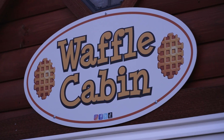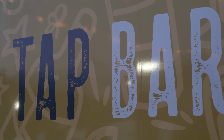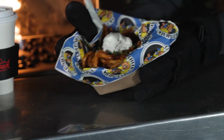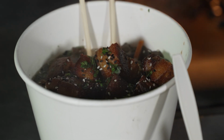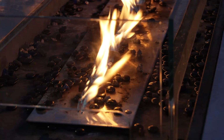We also have our waffle cabin, which you could smell while you're snow tubing, and we have our tap bar that you can get a drink. We have our Chuck Spud Shack and get some delicious French fries, and we also added our Rakuta ramen down here. A nice hot bowl of ramen sitting by the fire, looking at the snow tubing. I mean, it can't get better than this.